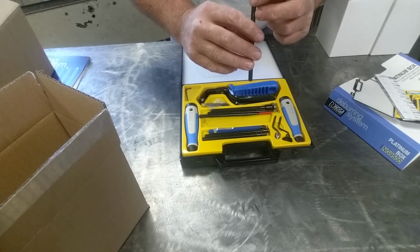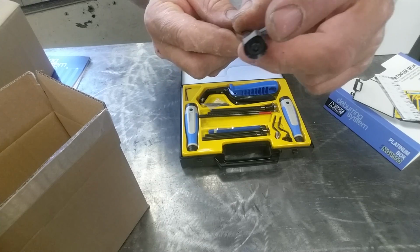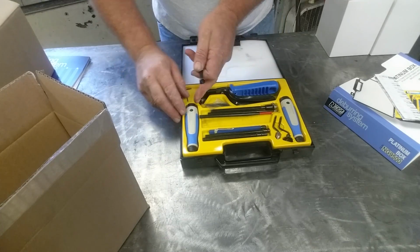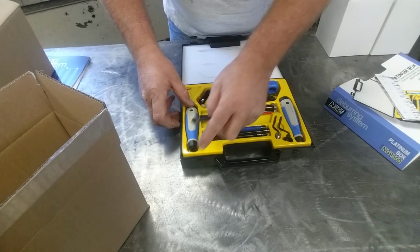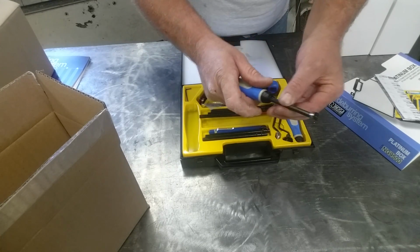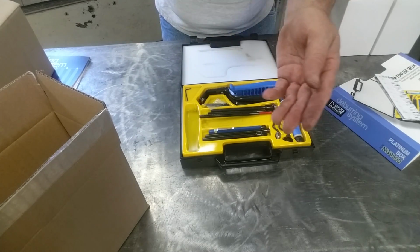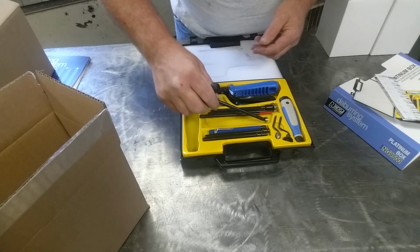Let's see what these tips are all about. Doing a keyway. That V right there. Drop it in a keyway and drag it. These all fit in these handles. If I can get one out. Oh, that's a mini. There's a big one. Yeah, these just all quick change in there. So you can lock those in there. And this one would be just a simple drop and drag for a keyway. I'll keep that handle out.